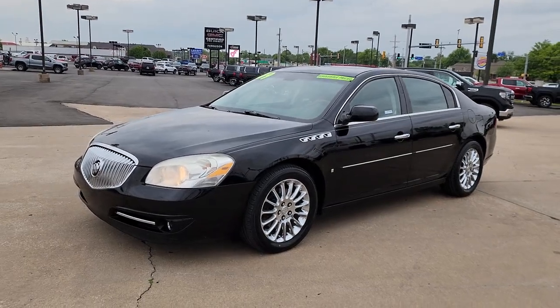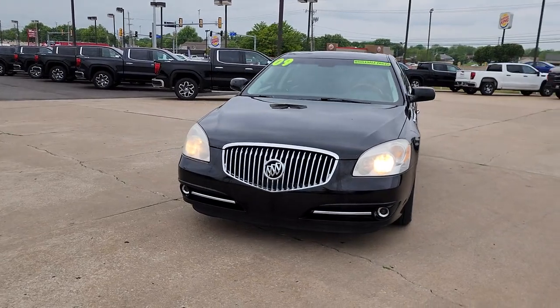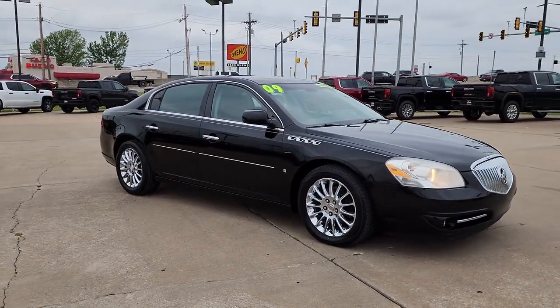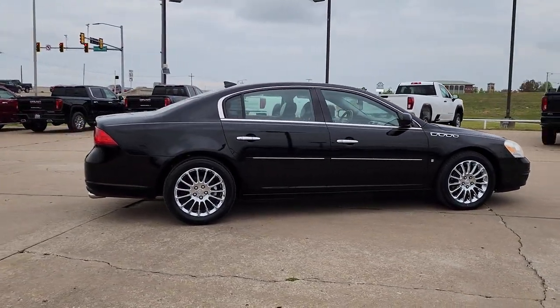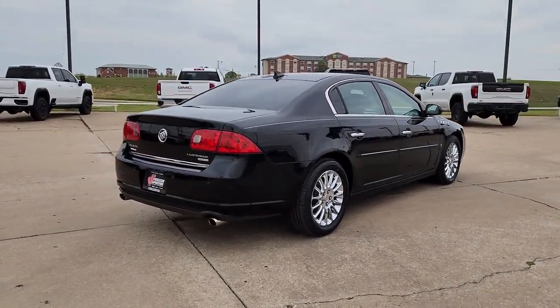You will be amazed by this 2009 Buick Lucerne. With less than 250,000 miles on the odometer, this vehicle provides excellent value. Take a closer look at this stately Buick Lucerne, the roomy, passenger-focused automobile that blends old-school luxury with easy-to-use controls for a ride that is truly relaxing.